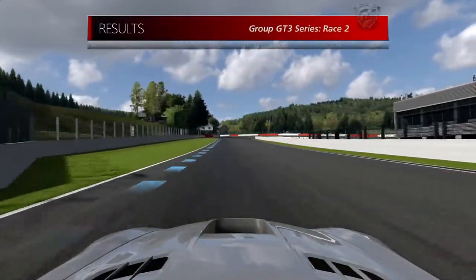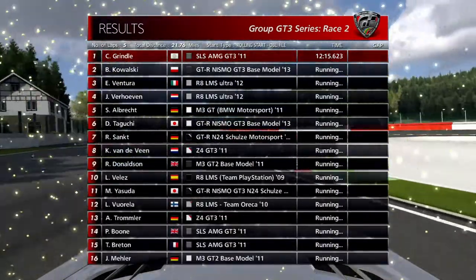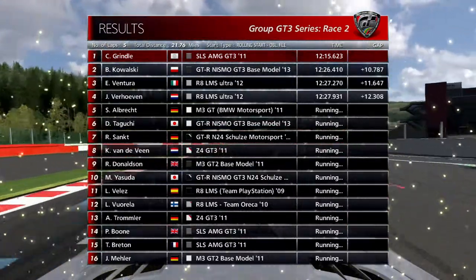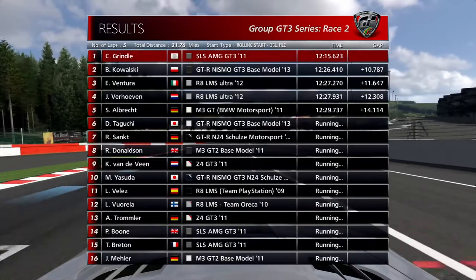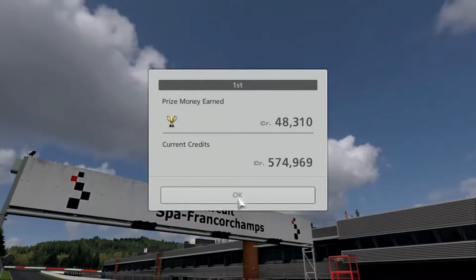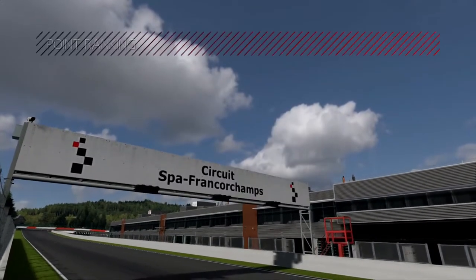5 laps. First place. 5 laps in 12 minutes and 15 seconds. That is a very good time, with a 10 second gap between me and the car behind. Awesome! Let's see how much money we got from that as well. Hopefully we got quite a bit. Let's see. 48,000. Nice! And 3 stars. Awesome.